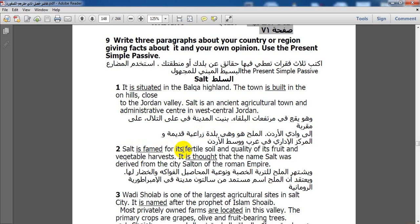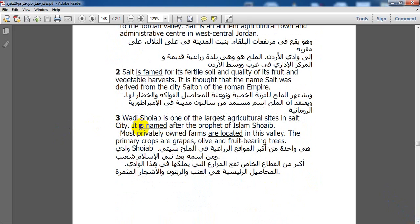Salt is famed for its fertile soil and the quality of its fruit and vegetable harvests. It is thought that the name Salt was derived from the city Saltus of the Roman Emperor. Wadi Shu'aib is one of the largest agriculture sites in Salt City. It is named after the prophet of Islam, Shu'aib. Most privately owned farms are located in this valley. The primary crops are vegetables and fruit bearing trees.